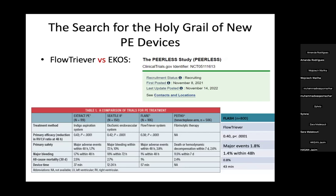Okay, which type of bleeding classification has been used here? Honestly, I don't know which one. No, because this is very important. Because if you use the GUSTO classification, 1.4% of severe bleeding would be pretty high. If you use the TIMI, it's different. If you use the BARC, it's different.